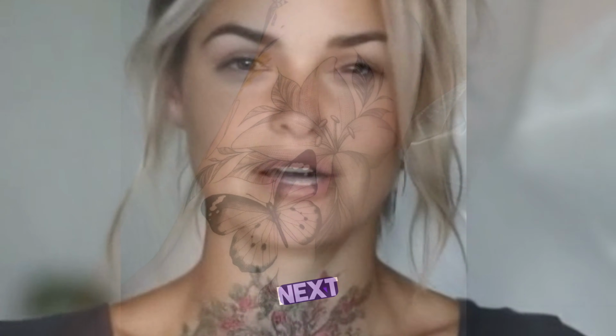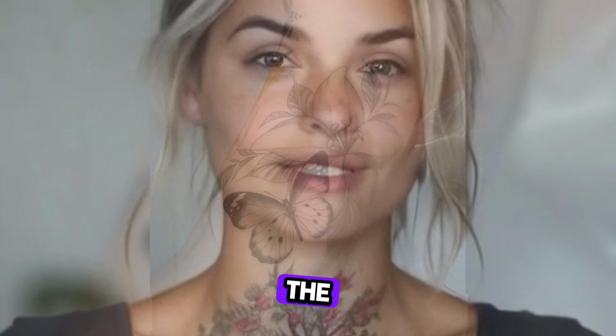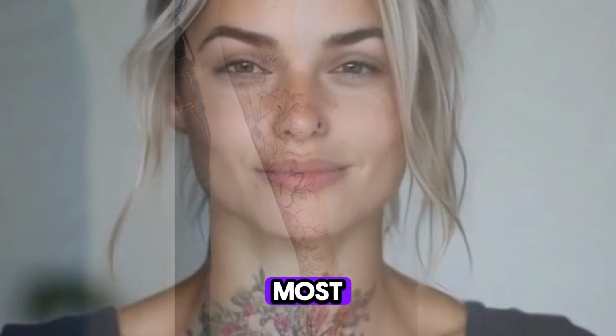So, have you chosen your next black floral tattoo? Tell us in the comments which flower and style you like the most.